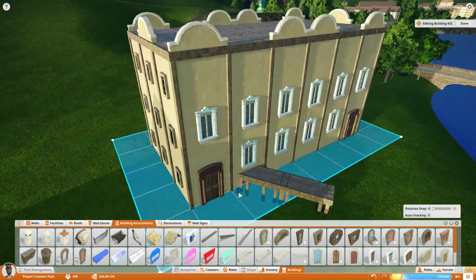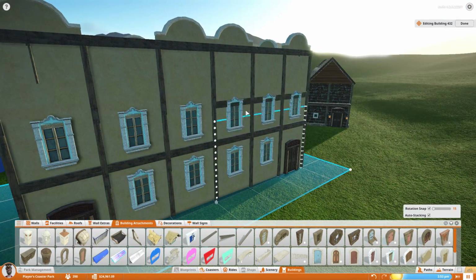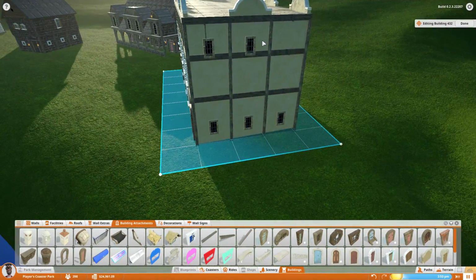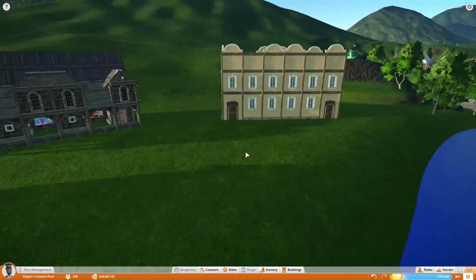Not liking those top rows of windows, so I decided to take those off. Then adding some beams going throughout there. Just filling in again, trying to just break up the flatness of the walls. Looking all right.